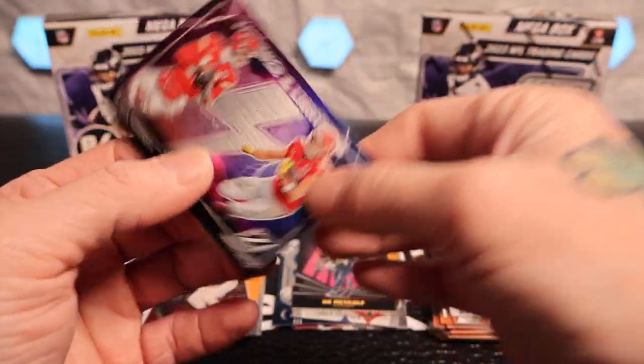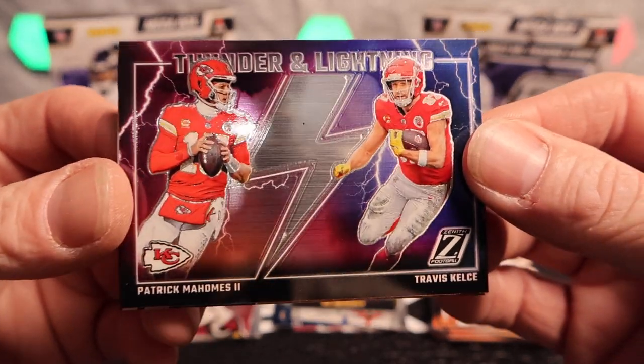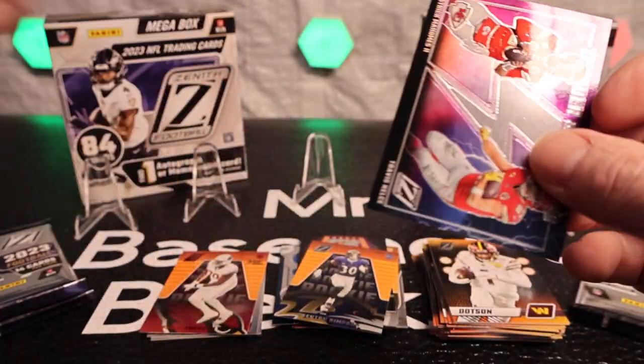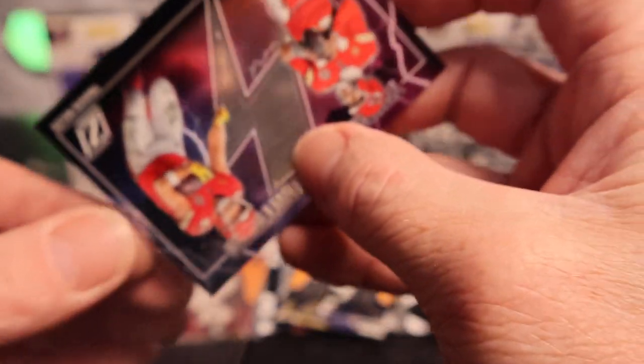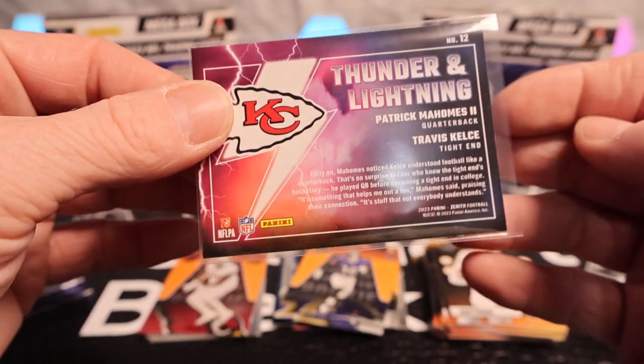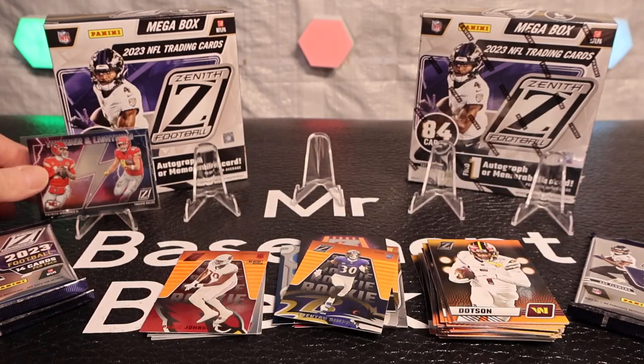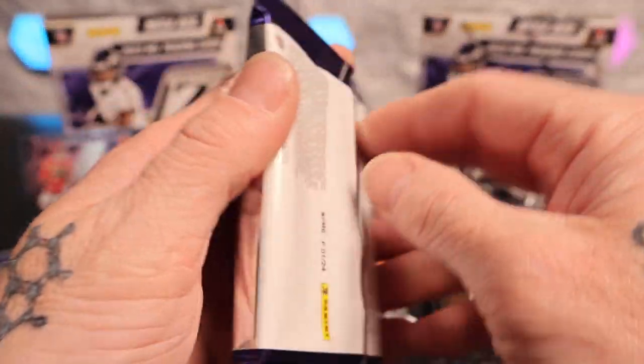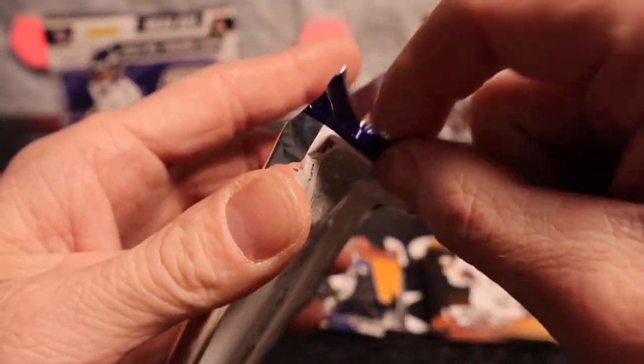Thicker stock. Patrick Hunt, Thunder and Lightning, Travis Kelce, decent card. And then a Trenton Simpson. And this is not numbered correctly. Yeah, not numbered. Alright. Keep moving.